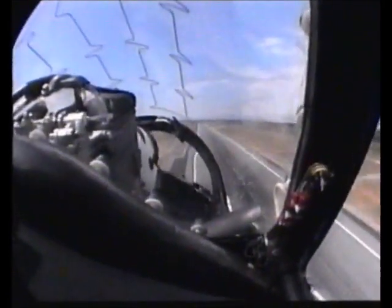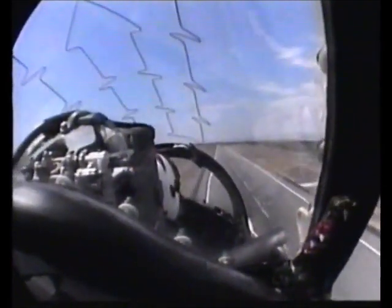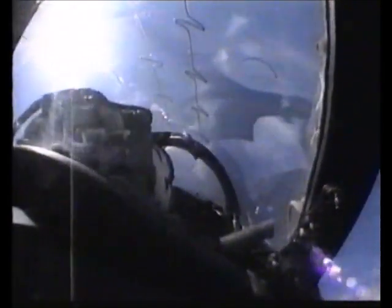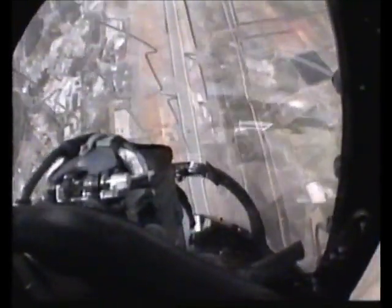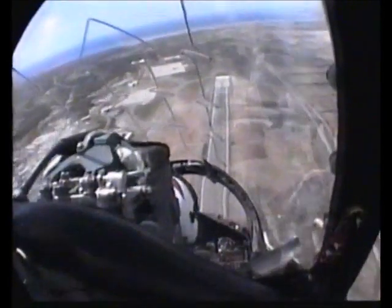And now in the back seat of Red 7 as we come towards his synchro leader for the opposition loop. As we go over the top of this loop, watch for the white smoke left by Red 6. You're so close you can hear him. And of course, one more cross at the bottom.